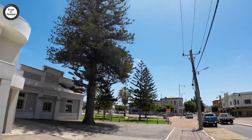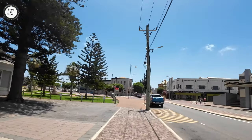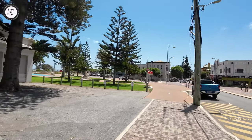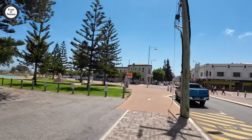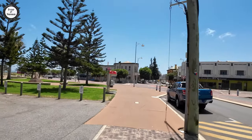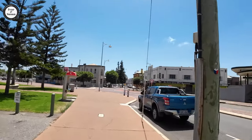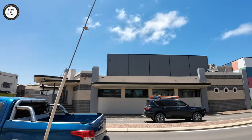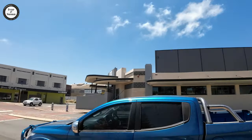So it is a public holiday today here, guys, in Geraldton. So it's a little bit quiet. There's a few people buzzing around. A few of the shops are open, a few of the cafes are open. On the right-hand side here, guys, that building there, that's actually a cinema. So there's a cinema also in town. I'm quite impressed with Geraldton, guys.